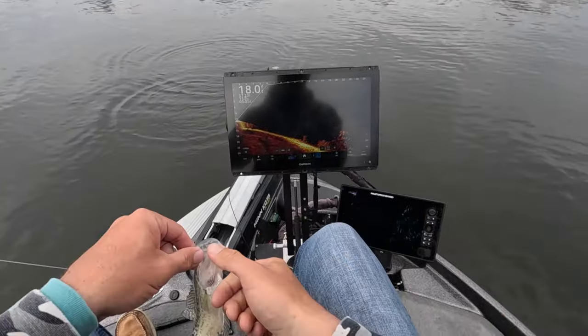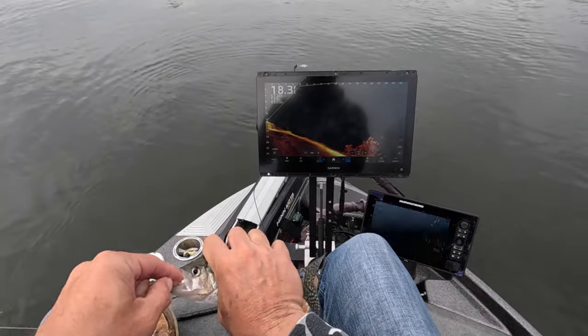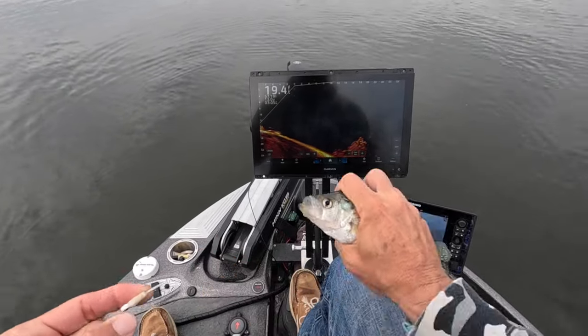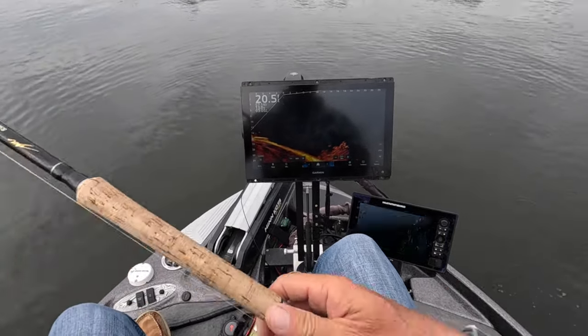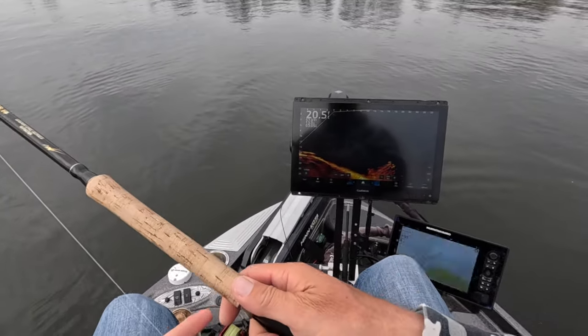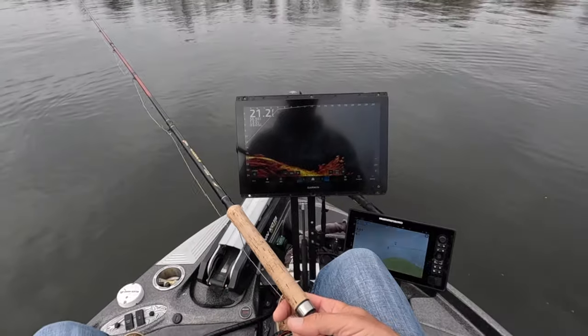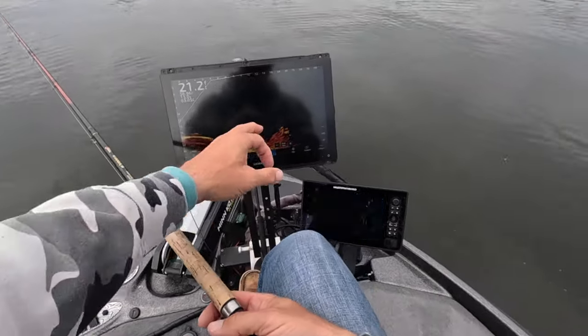That guy's a little too little. We ain't gonna do nothing with that one. But as you can see, success right off the bat, even though it is a small fish. So we're gonna do that again. No hesitation, right back at it. All right, so there it is, the drop coming right here. Perfect drop.